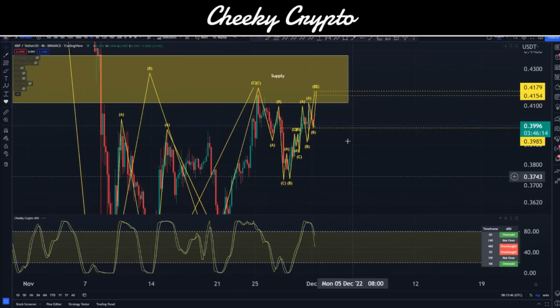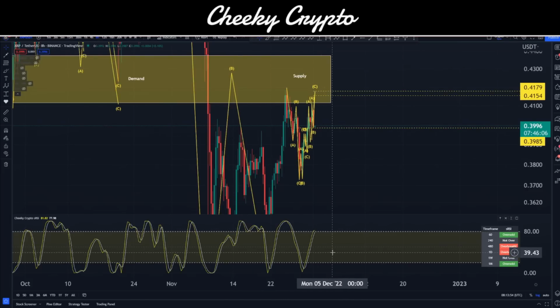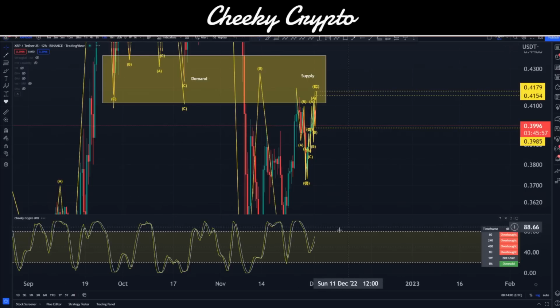If I come up to the 4-hour chart, you can see that it's only just started to pull back down and still has progression to the downside to be had. On the 8-hour, it's just tipping into the overbought area, so there's a little bit of progression to the upside, but essentially this is going to have to come on down. On the 12-hour, we've still got some progression to the upside, but it could equally just pull back down. This one isn't really decisive over which direction it's going to go. It can go either way, with a little bit of momentum upwards and a little bit more momentum to the downside.